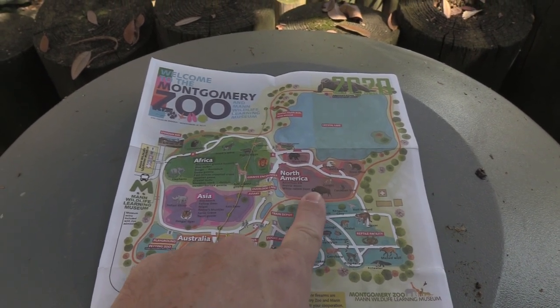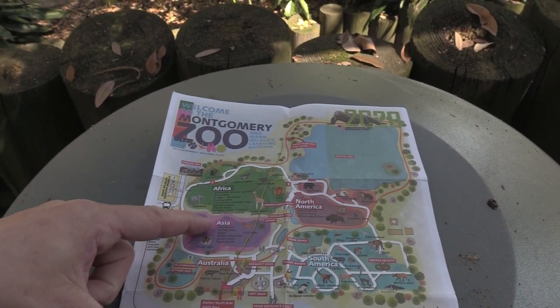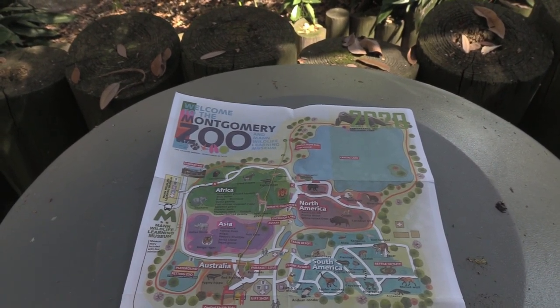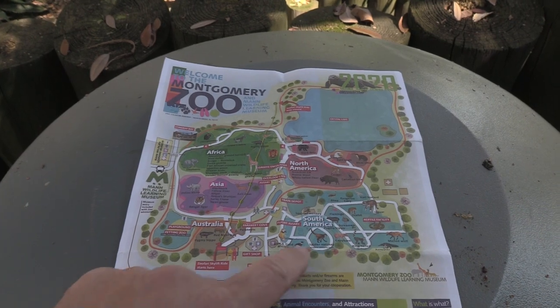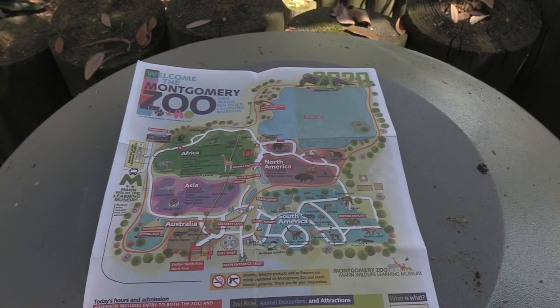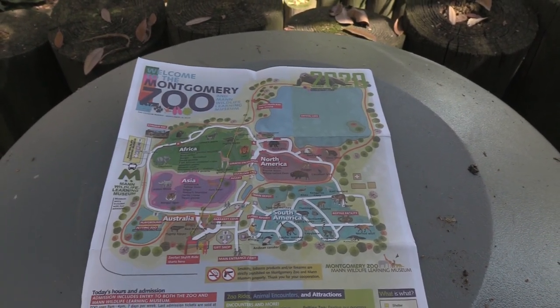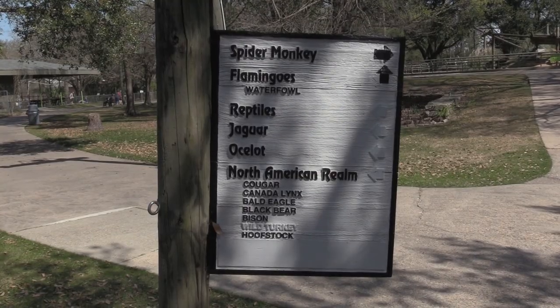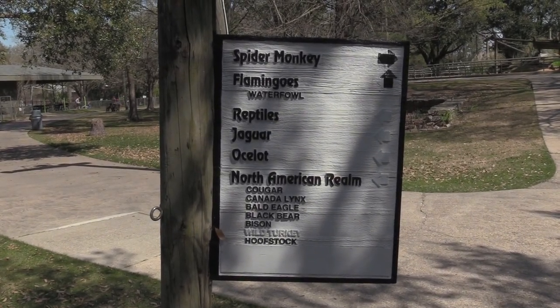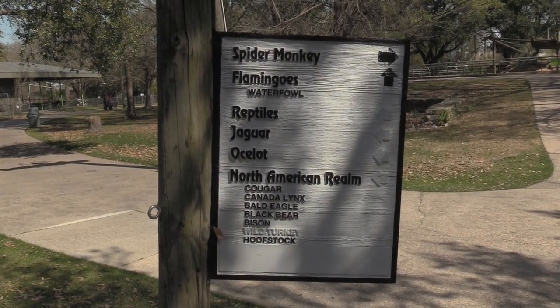I'm going to move up to North America, see everything here, and across to Africa, and down to Asia, and then finally Australia. So that'll give me a nice loop around. And when I get back towards the front, I'll go ahead and take the sky ride. Hopefully it's open at that time. So there is some signage around. You have to get a paper map from the front like I got, because I don't see any stationary maps.